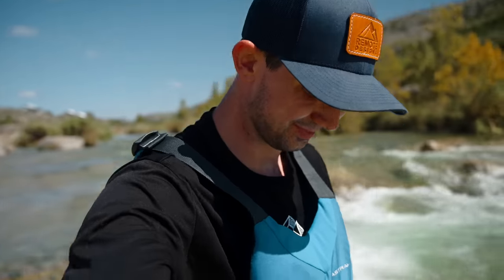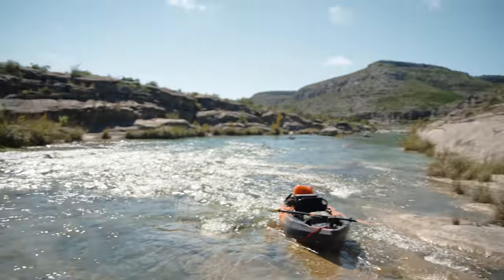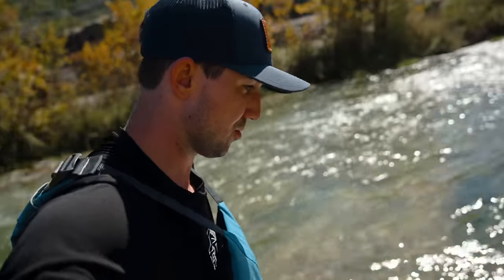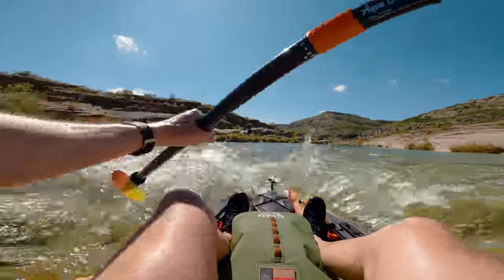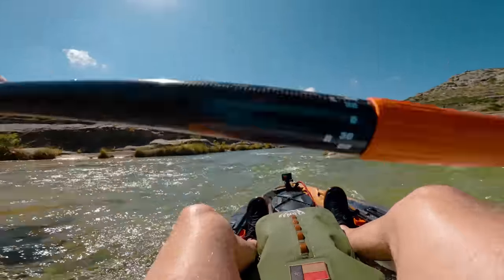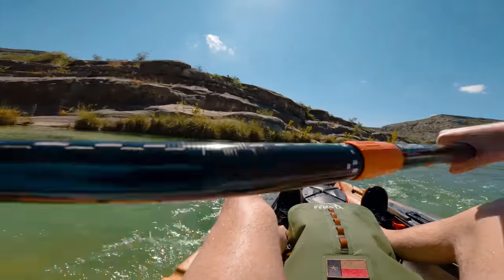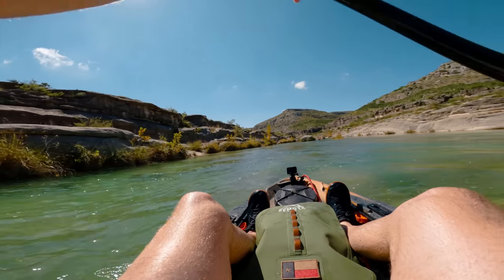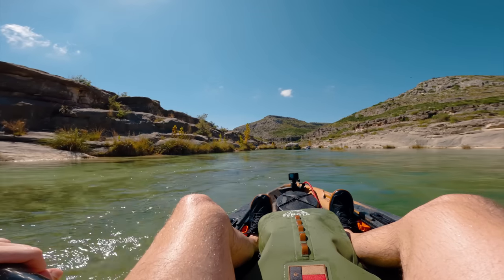Devil's River, man. This place is stunning, and as we get further downriver, it's opening up and just getting more and more incredible. Can't wait to see what's around the next turn, because it looks epic. This trip is so sick. Oh my gosh. Wow. Freaking incredible.